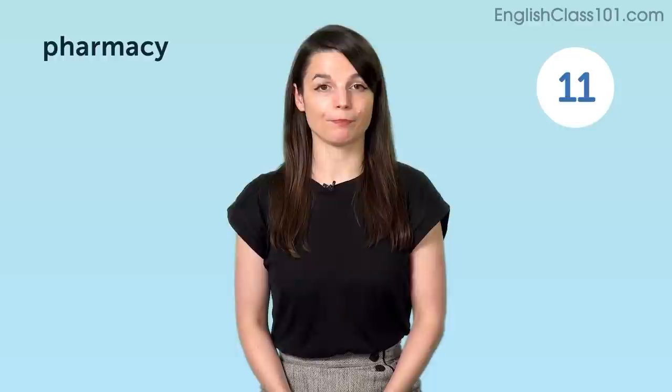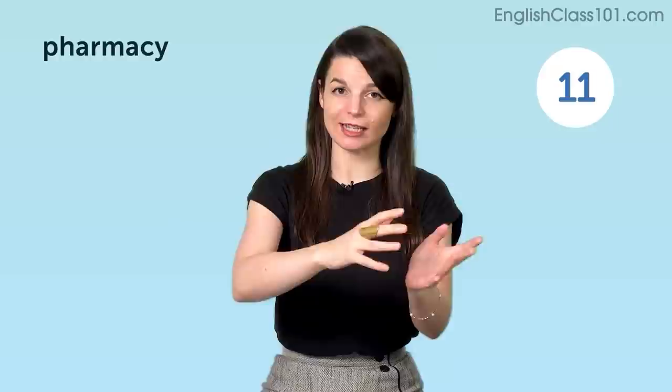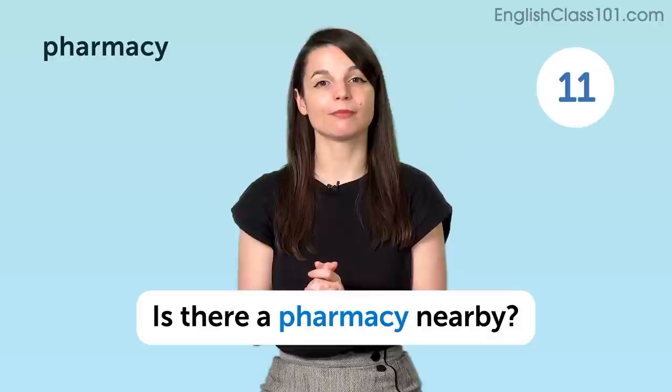Pharmacy. A pharmacy is a place you go to receive medication. So if you've gotten medical treatment from a hospital or a clinic, you can go to a pharmacy to receive the medicine you need. Is there a pharmacy nearby?